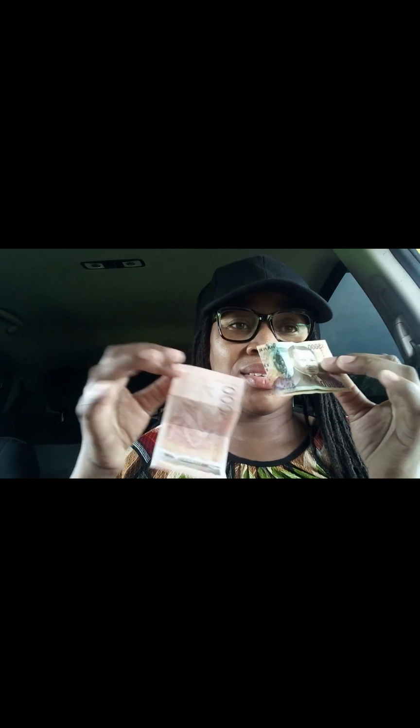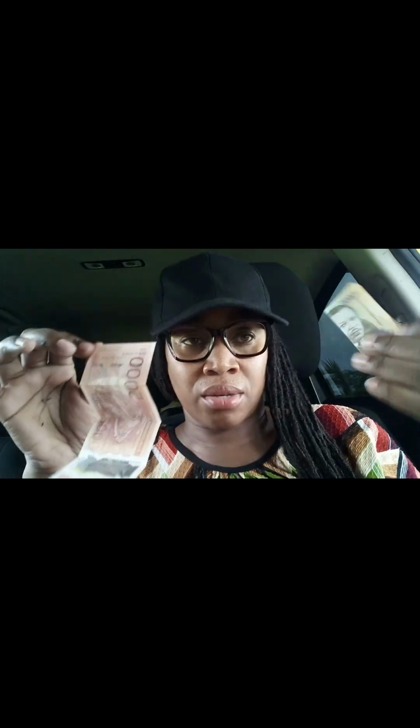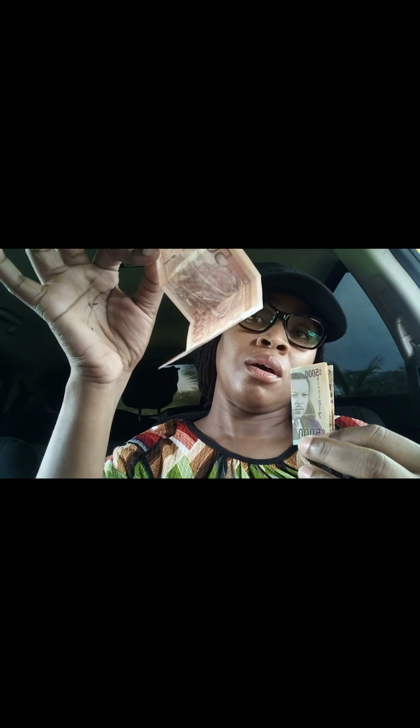And then if I fold this in half again, look at this. It just comes right back out. So this is not as flexible as this one is. Right? I can easily fold it and it's folded. But when I fold the new one, it comes right back out.